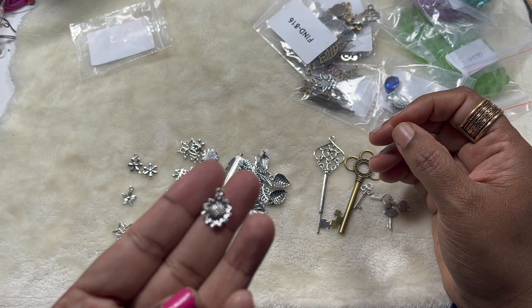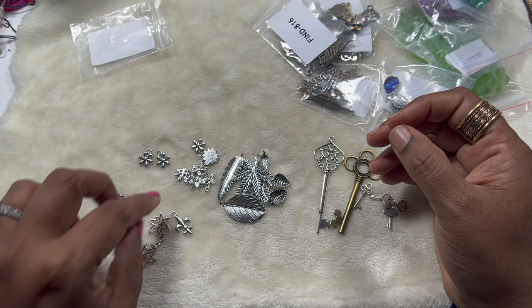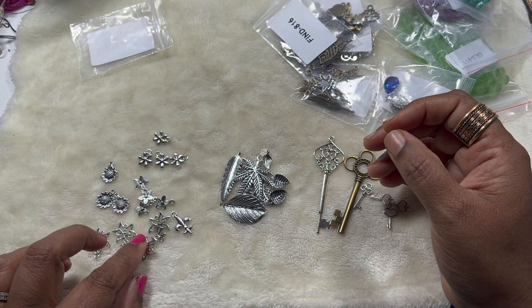And this is really nice as well. We have two sunflowers. Some of these, I don't know if this is daisy flowers. And some of these ones. And we have multiple of this, multiple of that, and four of this, four of that, and three of the sunflower charms. So you can have this for earrings and pendant. That's perfect. These are the flower charms.